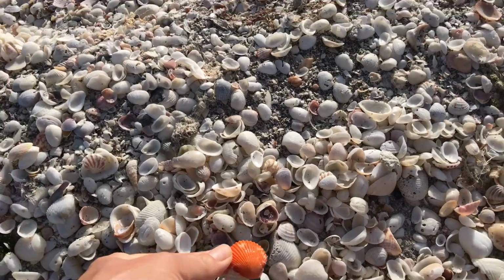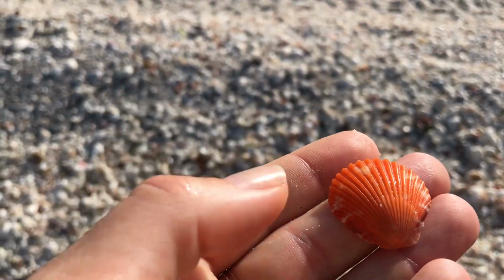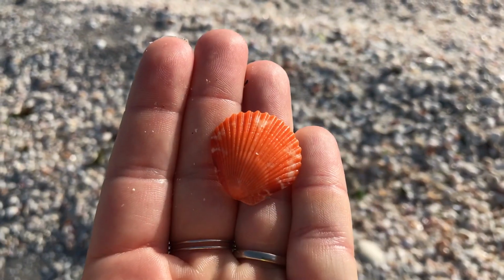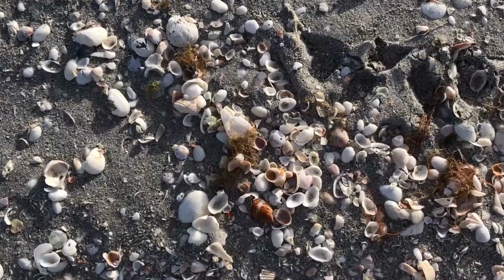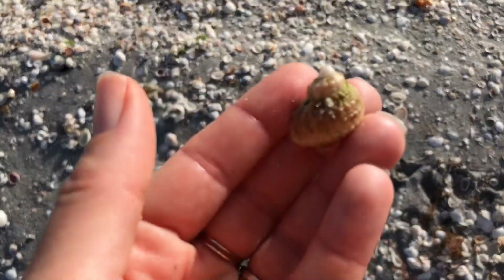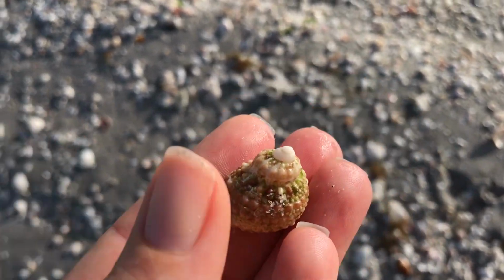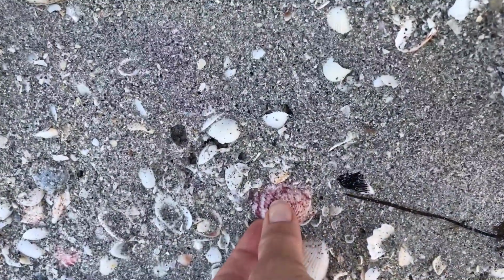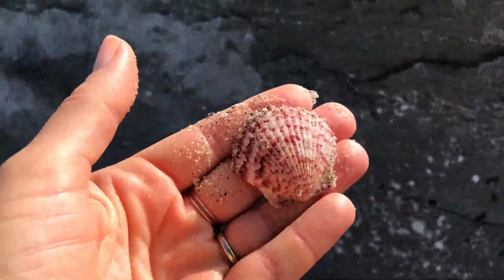So it looks like I'm moving all over. This orange guy caught my eye. Again, I can't believe that occurs naturally. It looks fake. It looks like it was painted. It's gorgeous. Here we have a little chestnut turban. He's got a little bit of stuff on him, but I think I can clean that up. And this is called a dune scarp. It's kind of like a shelf, and that guy was just poking right out. He must have been buried for who knows how long.